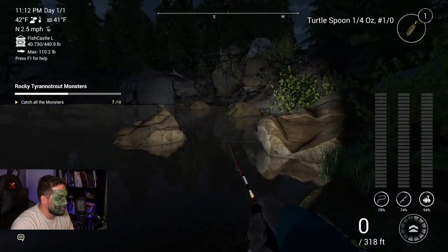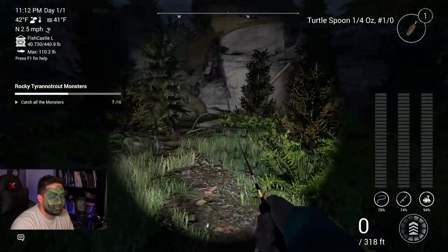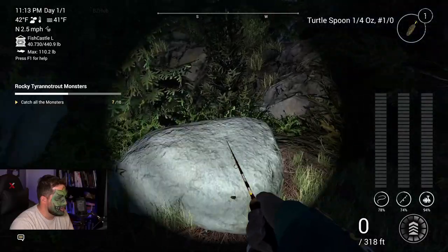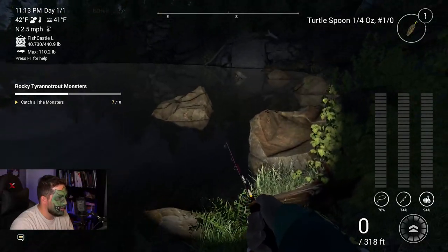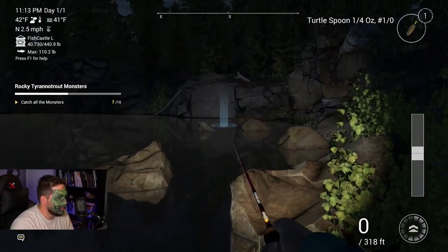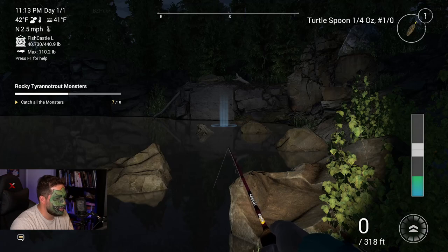Okay, where should we go this time? I don't even know. I'll show you. Secret fishing spot that we'll get a Tyrannotrout out at. Up here. See, from here, you can cast way off into the rocks if you want to.